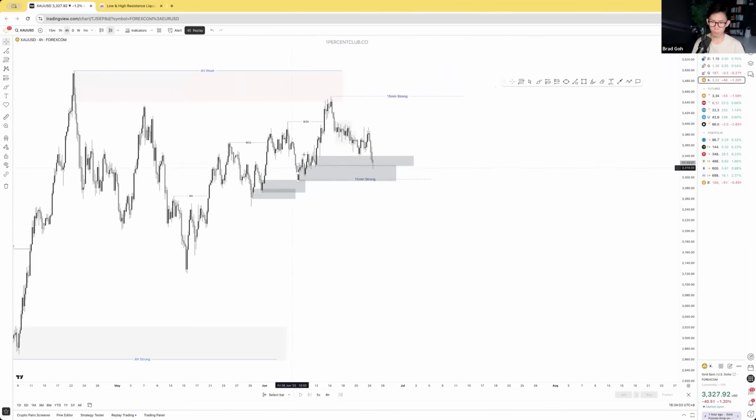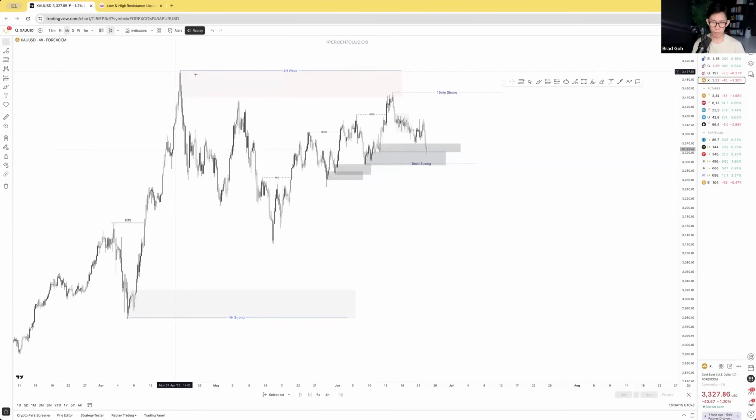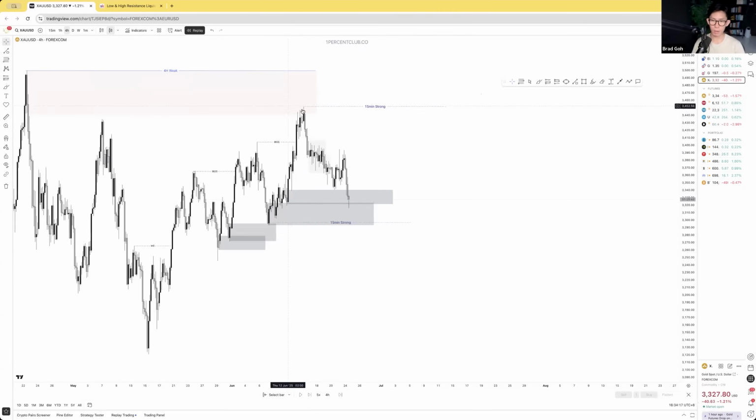Okay, so for gold itself, we are within this swing structure right here on the 15-minute time frame. Or you can even define this as your 4-hour swing high and 4-hour swing low. Like I said, it doesn't really matter whether you deem this as the daily swing high, or the 4-hour swing high, or the 15-minute swing high. At the end of the day, if you follow mechanical rules, we will all come down to the same conclusion. If you don't believe me, you can just test it out.